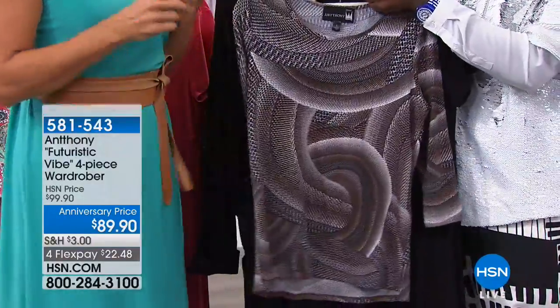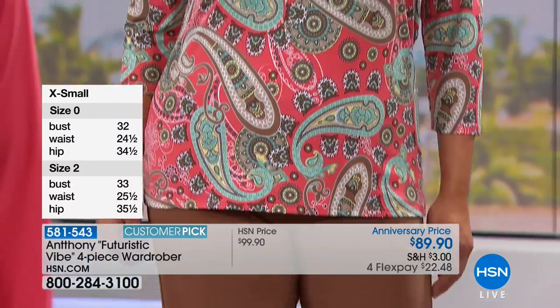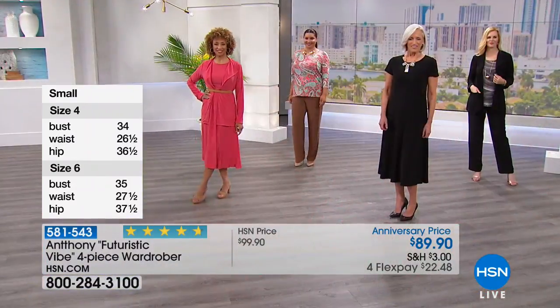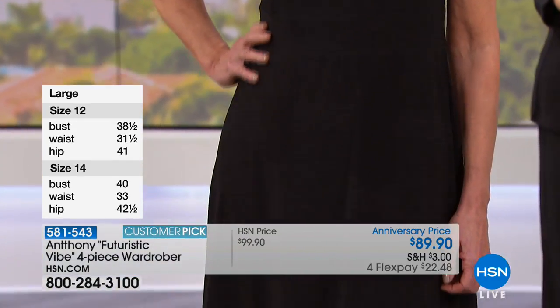So here's the good news. You get this at the lowest price it's ever been. And I tell you what, about 1,000 of you have done so already. We have 750 available. That's amazing. All three color options: the denim, the coral, or the black. Extra small through 3X. There's only about 100 left in black. They're going. I say that not to scare you, but just to warn you, if you want it, you don't want to wait on it. 581-543 is the item number.